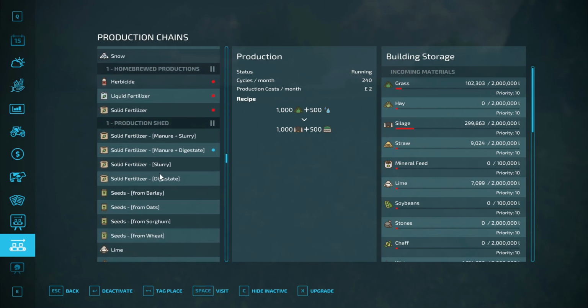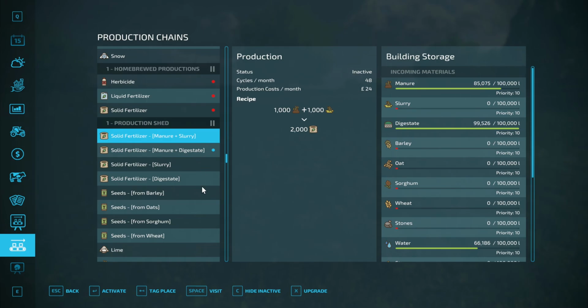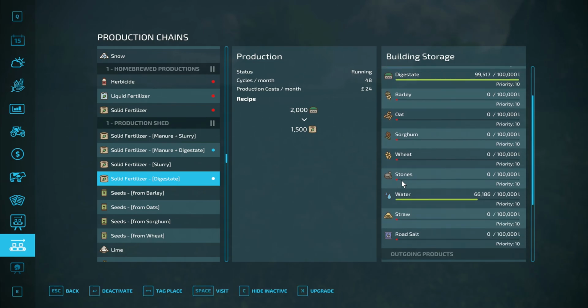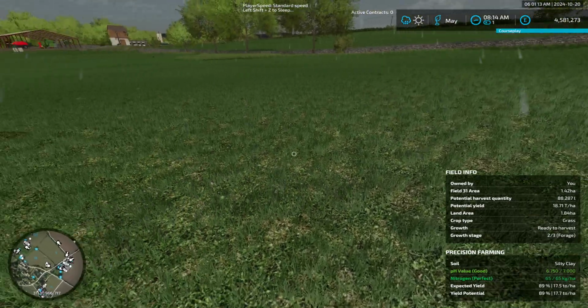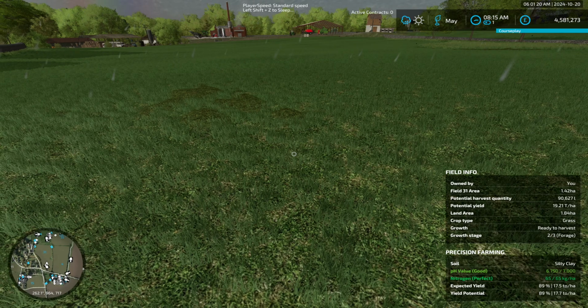Right, that's wood planks. We've never used that. Solid fertilizer. Yeah, I think going forwards we're going to do the manure and digestate as well as the digestate, because there's a lot of digestate. It'll thin that because you're doing it twice. Seeds. Yeah, the manures. Now we've just got a little bit left to stick over there. So this is all done. We can go through May, June, and on July morning it should be third growth stage.